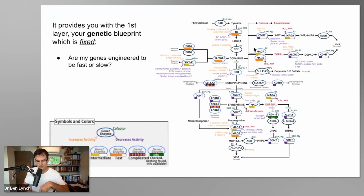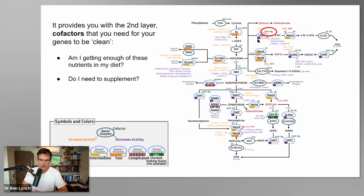So the second layer, this is what a lot of you really want genetic testing for. You want to identify which genetic variants you have and what supplement you should take. And you also ultimately want to know what dosage you should take and what brand you should take, right? And that can't be possible. You can't do that. If you see that, to me, that's a conflict of interest. That's first of all. Second of all, it is just bad practice.